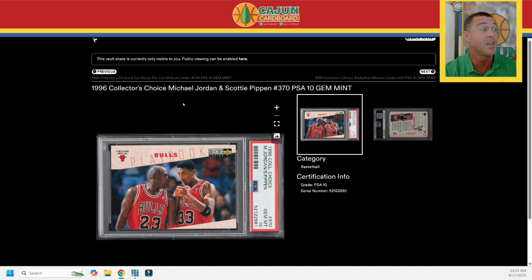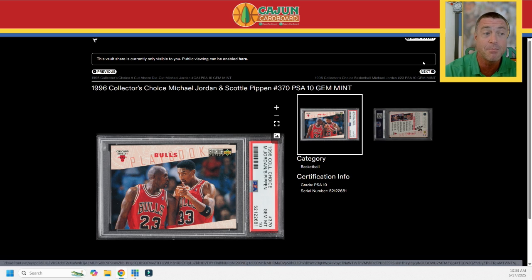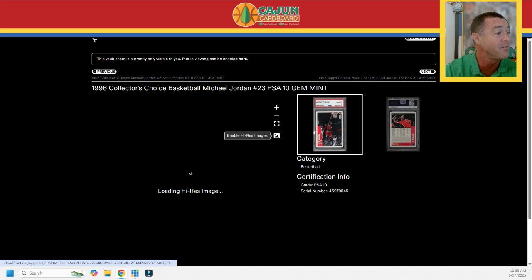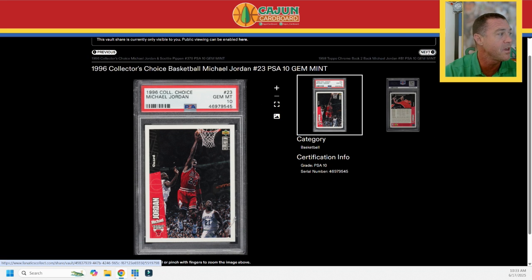Now we got some cheap stuff. Collector's Choice Jordan and Pippen. Remember how we talked about in prior videos? Maybe we should just get every Jordan Pippen card where they appear together. That would be a fun adventure. There's a cheap one. Here's another one. 96 Collector's Choice number 23.